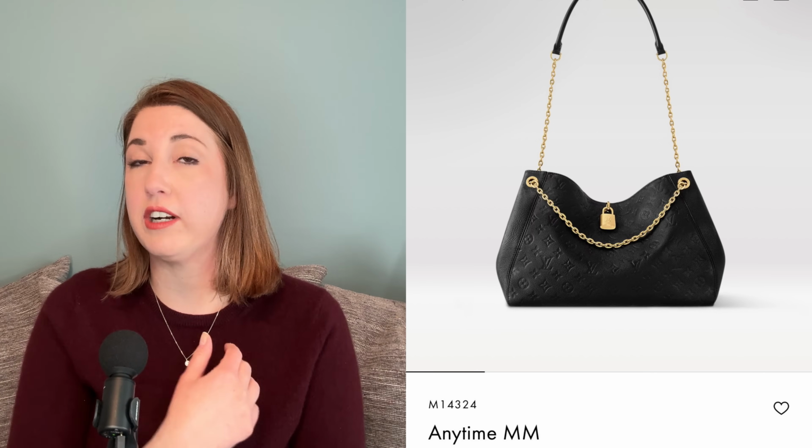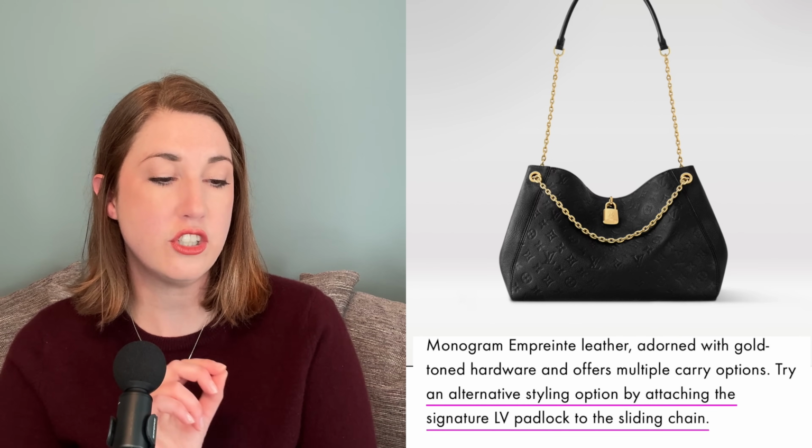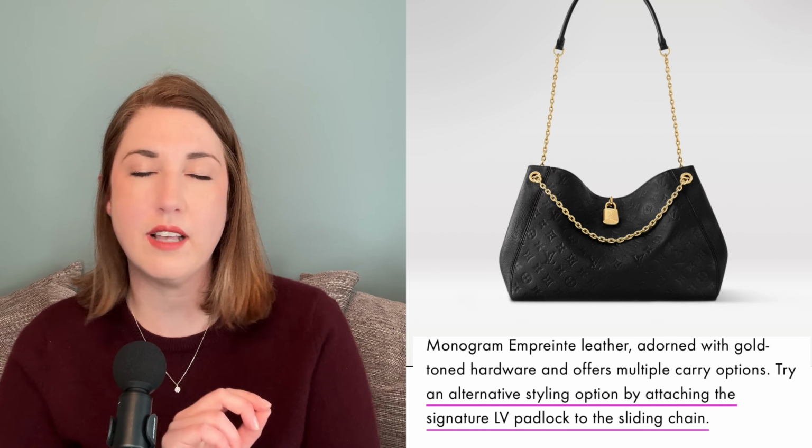The sliding chain has a leather shoulder pad in the middle, and it is not removable. You can either wear it long or doubled up as a shoulder bag. However, there's one thing that Louis Vuitton puts in the product description for this bag that I think is very interesting regarding the chain. There's a padlock on the front of the bag, and in the product description, Louis Vuitton says, try an alternative styling option by attaching the signature LV padlock to the sliding chain.